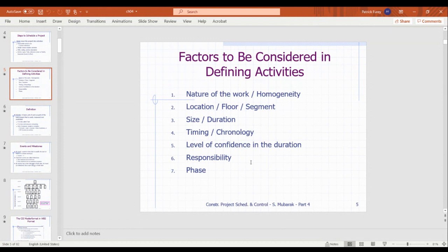Responsibility, breaking up a schedule based on who's doing what. The plumber's in for this time, and then the electrician's in, he's doing all this stuff. That's another way you break up the work breakdown structure in your schedule. And then phase, obviously, we mentioned that. What's happening first before we can close down that area of the building, that phase 1, and then phase 2 is when we can switch over work areas.